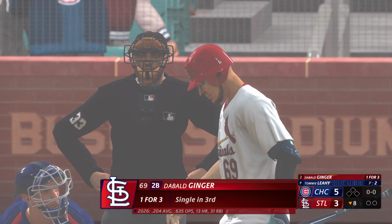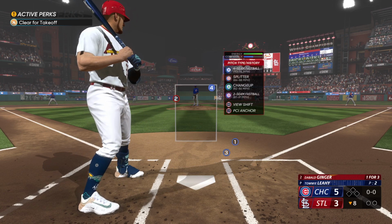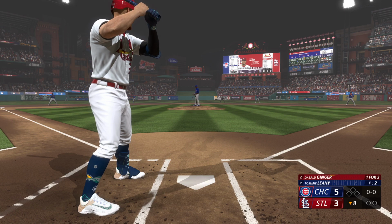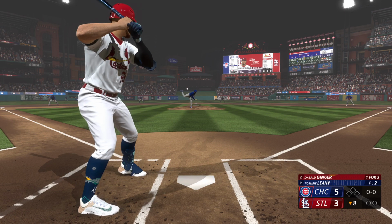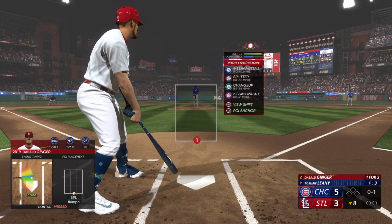Bottom half of the inning, leading off, I've got myself 1 for 3 so far. 4th time at the plate. We have Tommy Lahey now. I didn't even look at what he's got for pitches. Oh my gosh. And swing and a miss, the splitter at the knees. So we have an 0-1 count to start things here.